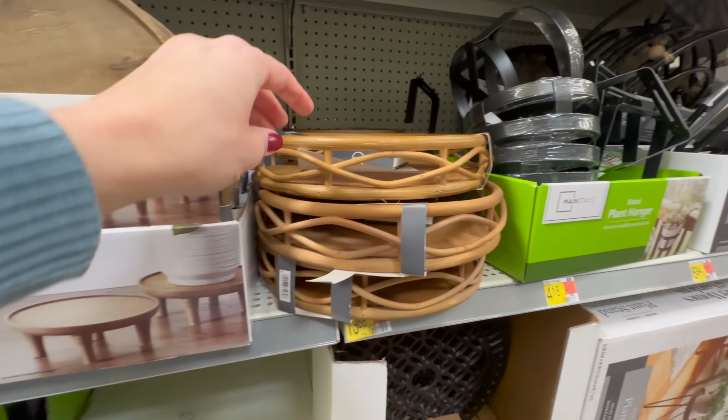Here's some smaller pots that add just a summer or spring flair to your space. They also have these that I think are gorgeous as a set, a small, medium, and large, and then just lots of different options and colors to choose from. Now, if you enjoy more spring color, this section will make your heart happy.